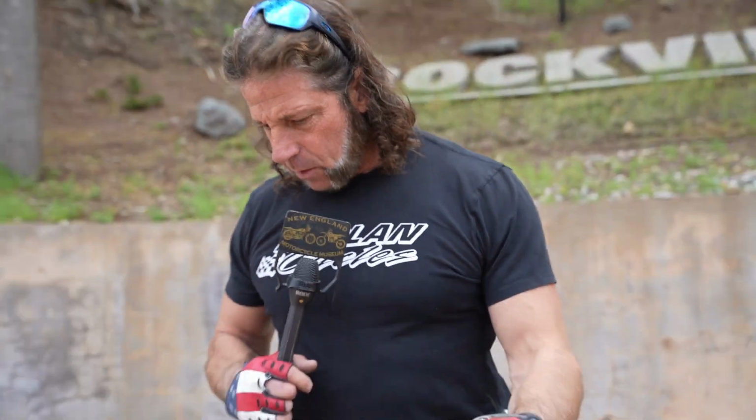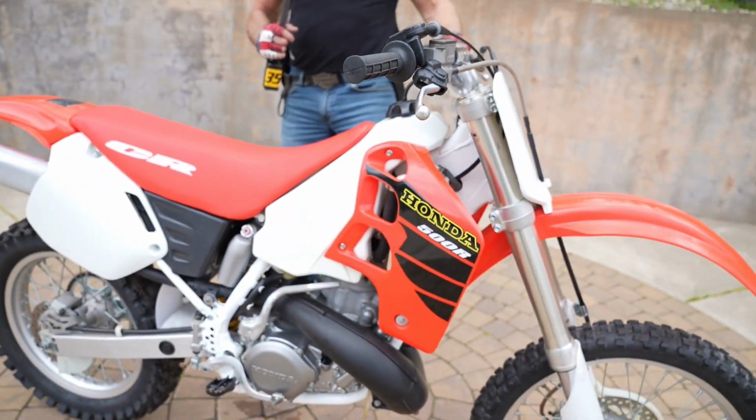It's unheard of to find any 20-year-old race bike in this shape. A CR500, well, it takes it to another level. Good luck bidding on it. Buy it with confidence. This is a pristine piece.